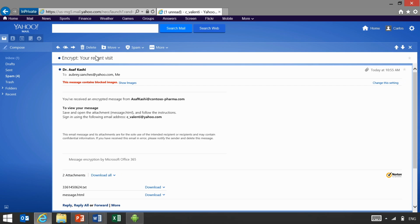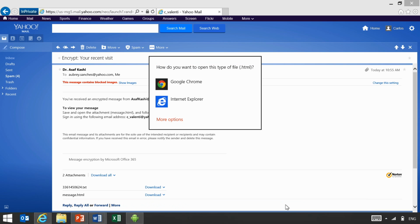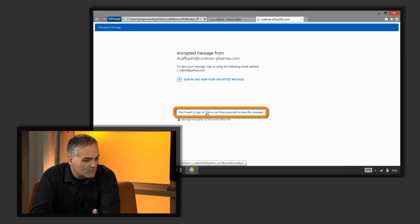Now what happens here is I see that the message is encrypted by Office 365, so all I'll do is go ahead and follow the instructions on the page. In my case, as Carlos, I don't actually have a Microsoft account. I'm basically just using yahoo.com mail, but I don't have an account to sign in with, so I'm going to go ahead and hit this "don't have an account to sign in with, use a one-time passcode to view the message." Yeah, so this is a great new feature we've just introduced.